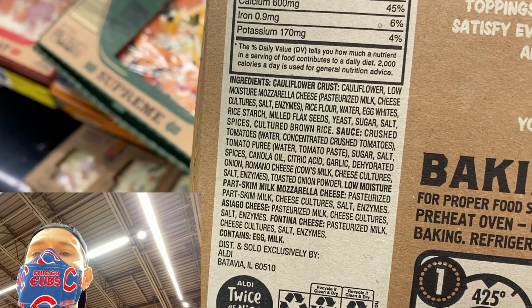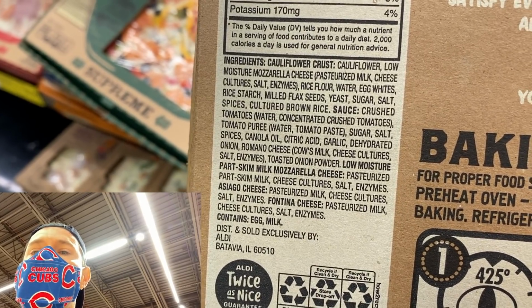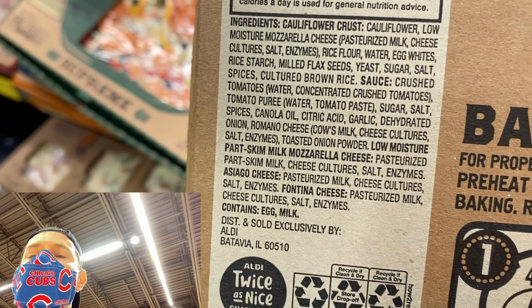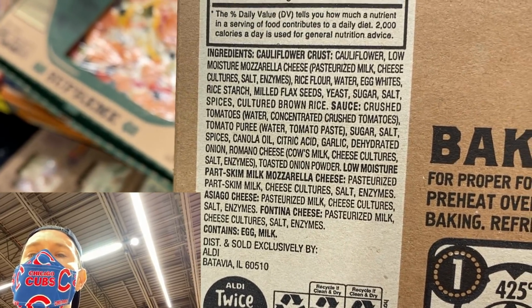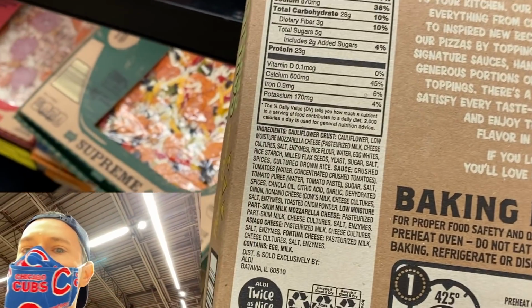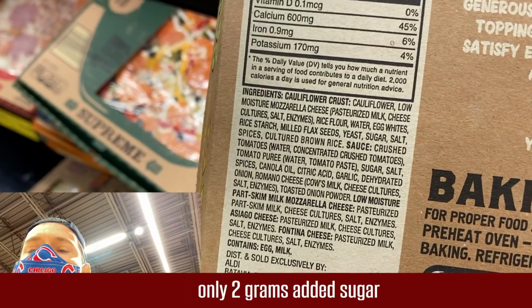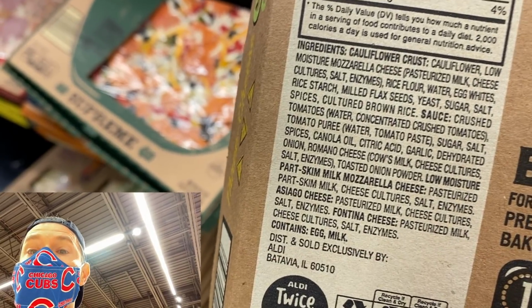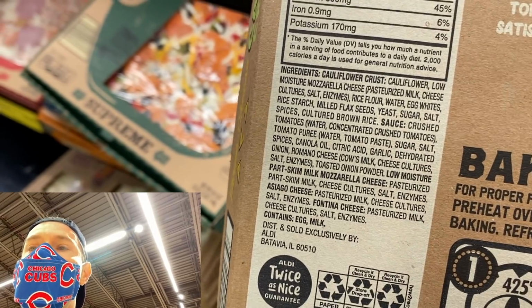Not terrible, right? But the toppings here, the sauce has canola oil as the oil, but everything else is actually pretty clean. Obviously the dairy on there isn't going to be organic or non-GMO, but I've seen a lot worse when it comes to pizza. To be honest, if they got rid of that nasty canola oil and just put extra virgin olive oil or olive oil, it'd be so much better.